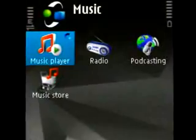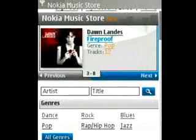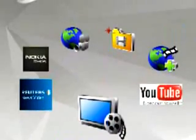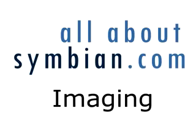Starting with audio, there's the usual music player, radio, podcasting support. There's also going to be internet radio support in the final N96 release. The Nokia Music Store will be available in more countries by the time the N96 comes out in the third quarter. There's the Video Center application for downloading video from the internet. There's also Flash Lite 3, which means you'll be able to play YouTube videos in the browser. Also, this is an N-Gage capable phone. That means you'll be able to play a variety of N-Gage games.